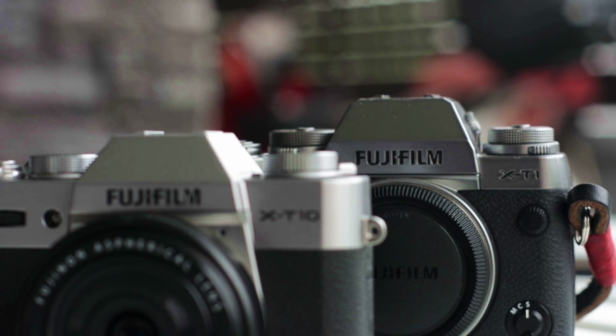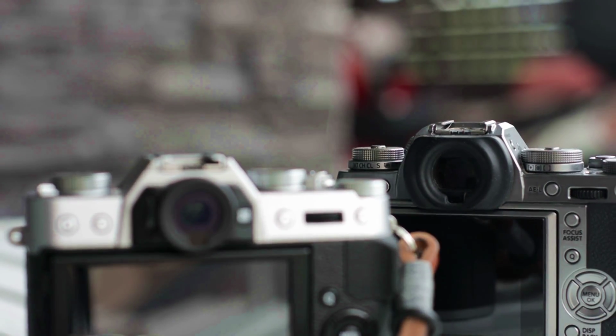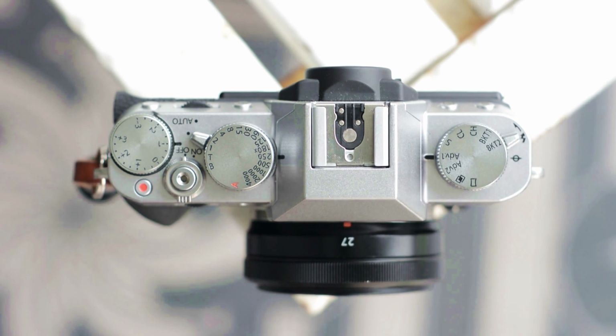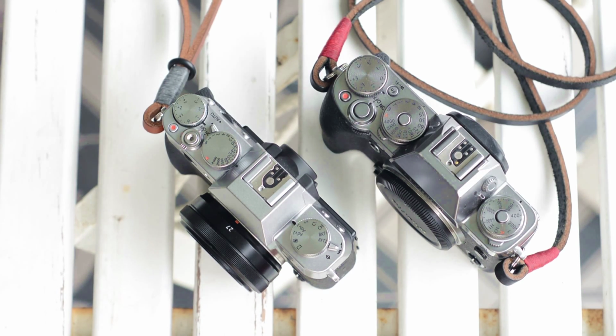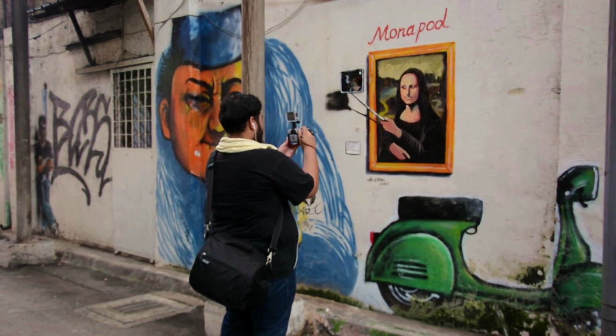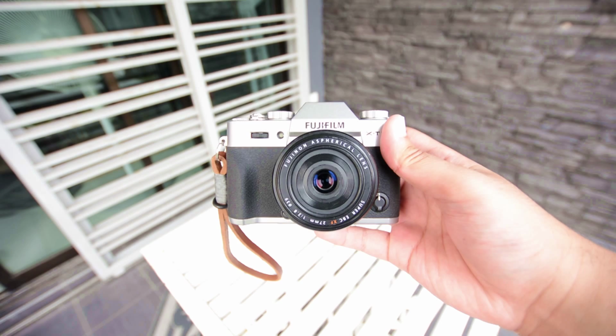The main differences are the lack of weather sealing, a smaller viewfinder, and the absence of a dedicated ISO dial, most of which aren't that noticeable, especially among people who don't really need those things. I mean, you still get the awesome image quality, the smooth functionality, and with an added bonus of more portability.